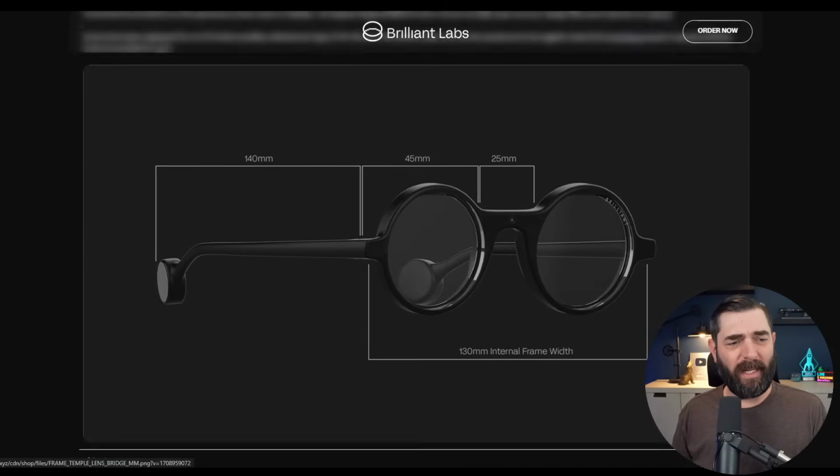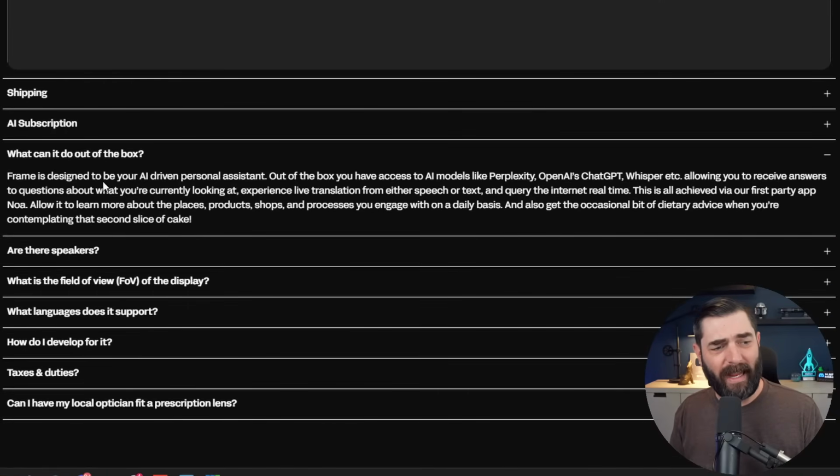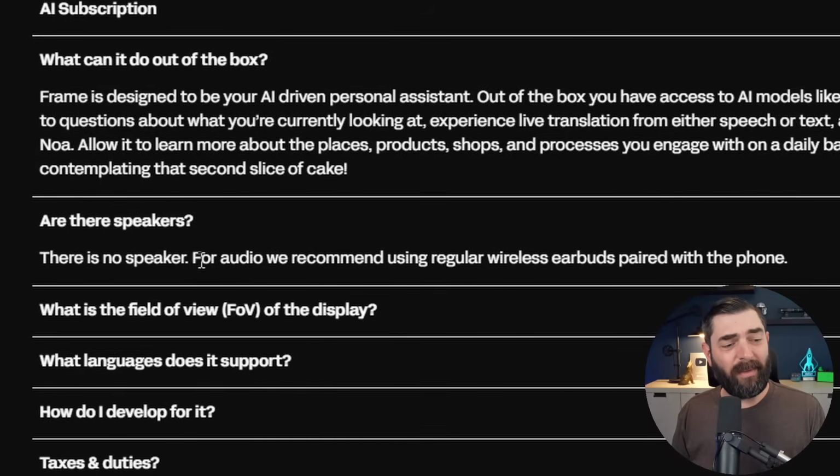But if I scroll down here to this section, what can it do out of the box? Frame is designed to be your AI-driven personal assistant. Out of the box, you have access to AI models like Perplexity, ChatGPT, Whisper, etc., allowing you to receive answers to questions about what you're currently looking at, experience live translation from either speech or text, and query the internet in real time. Are there speakers? No, there is no speaker. For audio, we recommend using regular wireless earbuds.